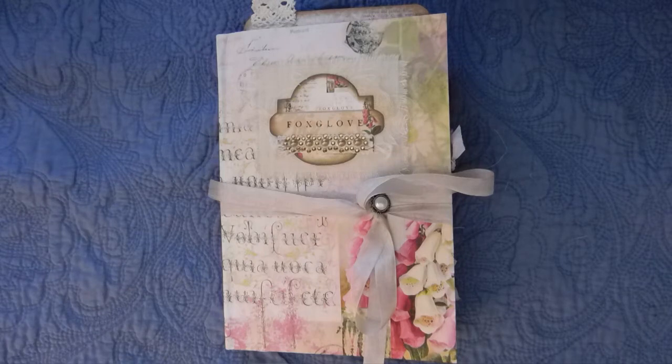I will tell you there are more than 23 envelopes in this journal. I'm counting the cover, even though I used 2 for the cover, because I only used about 1.5 inches from the second one. I'm counting the cover as 1 envelope. So you count the rest. You'll have to go back to the flip through and see how many envelopes, or if you're interested, I have a playlist for the Foxglove Envelopes Galore journal, and you can see how we put it together.